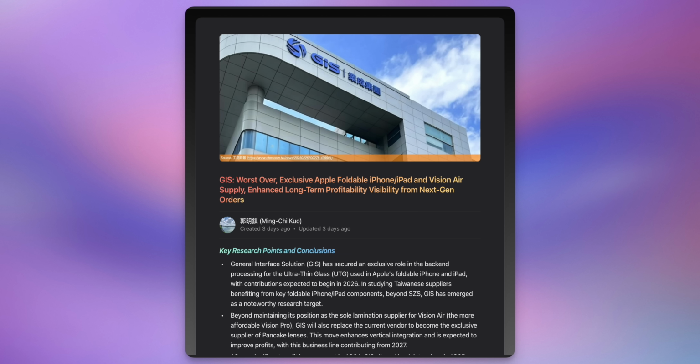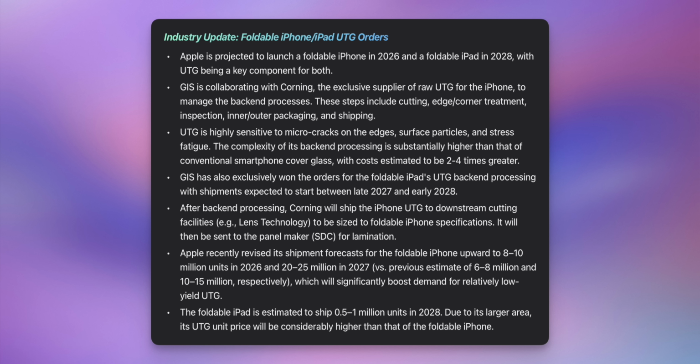Now, looking a little bit further ahead, Ming-Chi Kuo this week released a pretty interesting article, basically reiterating what we know about the iPhone Fold coming next year. But what's interesting is that he mentions we're going to see an iPad Fold in 2028. In this report, Kuo says that GIS is going to work with Corning on the cutting, corner treatments, inspection, packaging, and shipping of both of these foldable models.